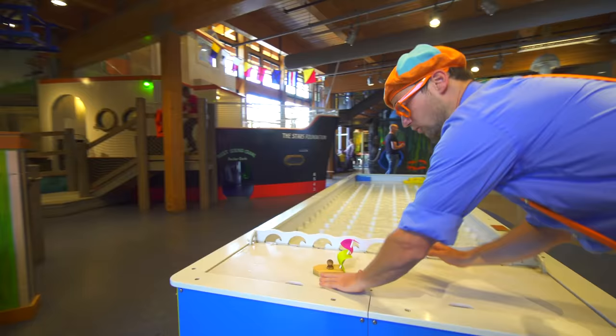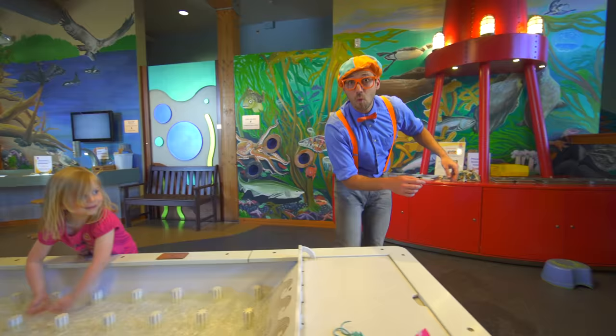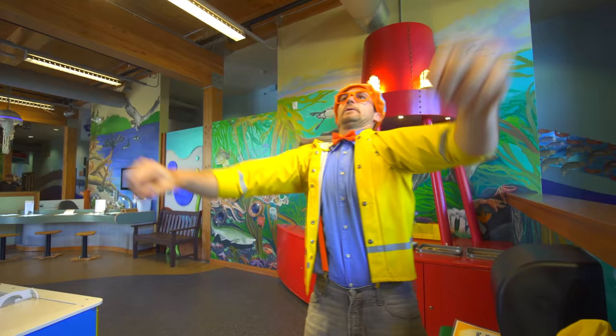Whoa, look at this. This is the water table and it's really wet. Okay, before we put the boat and the squid in the water, let's go get our water jacket on. Come on. Okay, this water jacket is the color yellow. It's nice and snug. Oh, okay, we're ready, come on.